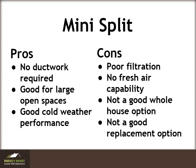But the bad parts are, if you think about the healthy home stuff that I get into a lot, as you tighten a house, you need to deal with the air inside much more carefully or you can make people sick. Mini splits have really lousy filters on them. Since they don't have a duct, there's no way to bring fresh air into the system, where if you have a ducted system, you can bring fresh air in at the same time.